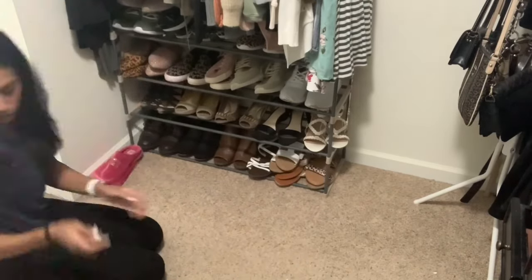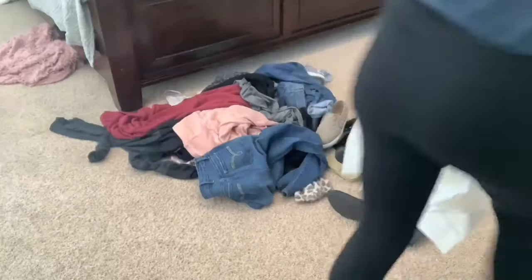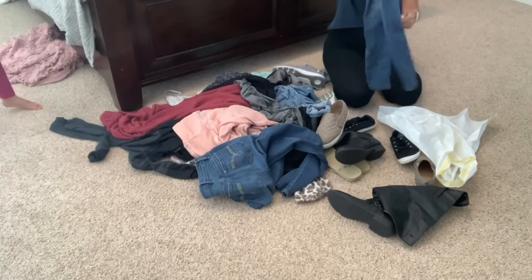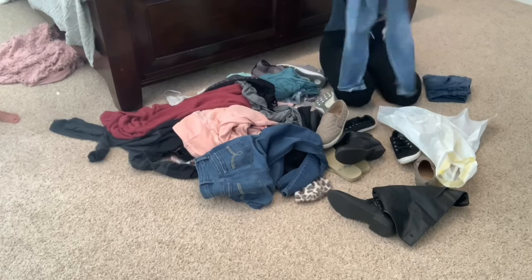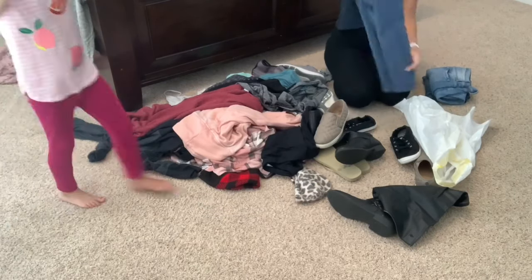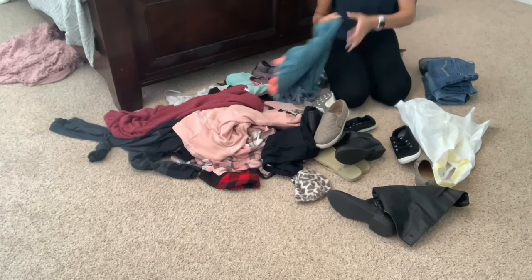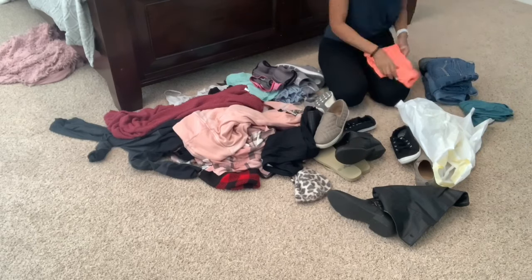And then the other slip-ons I just never ever wear, and I was just holding on to them for I don't know why, so I got rid of those as well. And then right now I am just going through all the clothes that I would like to donate, making sure that none of it has holes or big stains, and folding it all neatly and placing it in a bag so I can go ahead and drop that off at some place where I can donate.